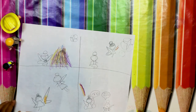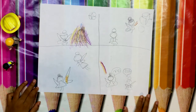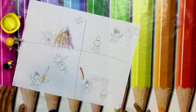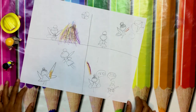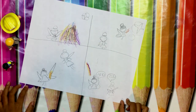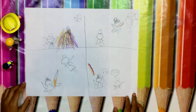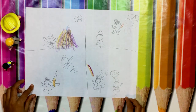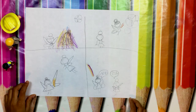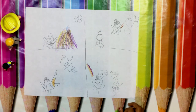Next, Tinkerbell asked if she could come too. But Iridessa said no, because in the story, Tinker Fairies were not allowed to go to the mainland. Just because their work was here, making tinker gadgets and pots and everything. And then she said she was not that happy. And then with one of her gadgets, she busted her rainbow away.